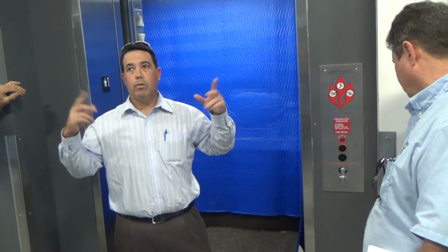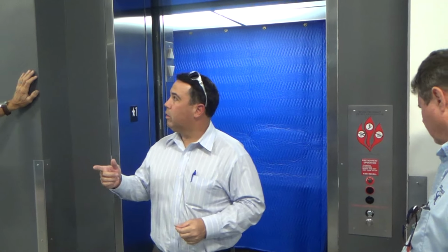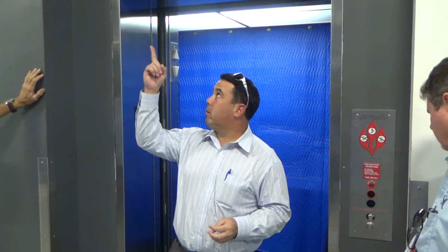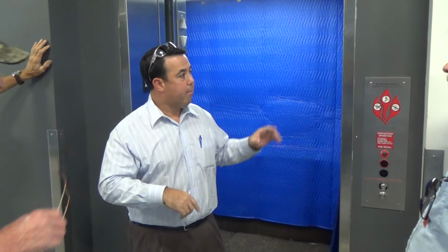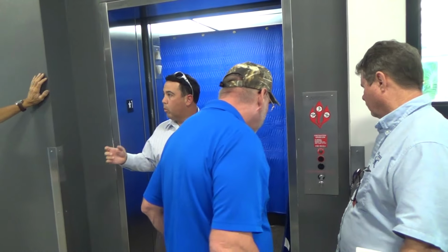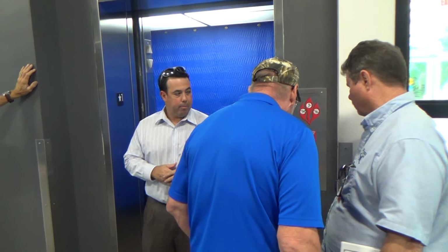If anything goes off, heat detectors, smoke detectors, sprinkler heads, the sprinkler heads are here. If any of those go off, it's going to communicate that to the controller. The elevator will come down, open the doors, and help anybody out of the elevator. Okay?